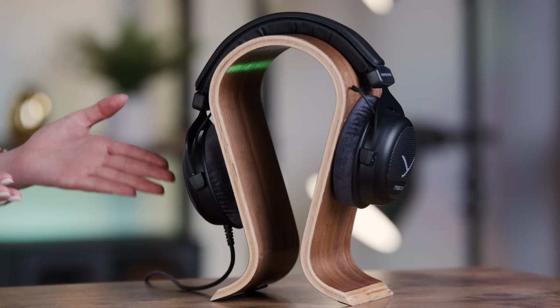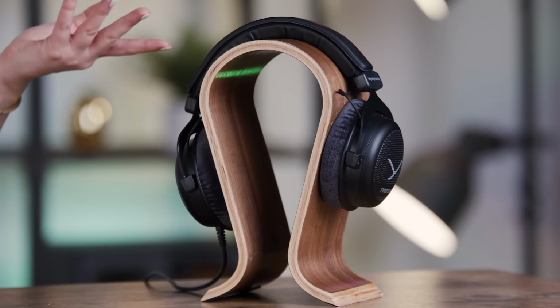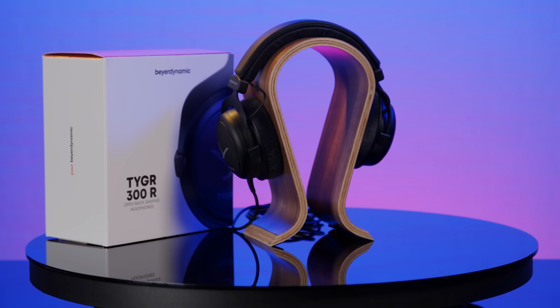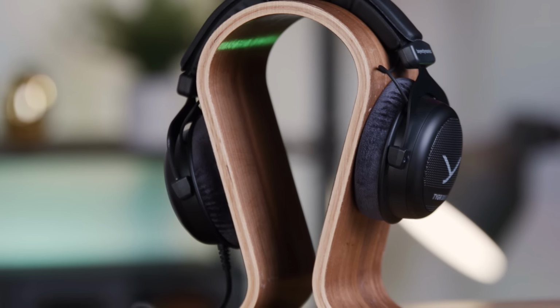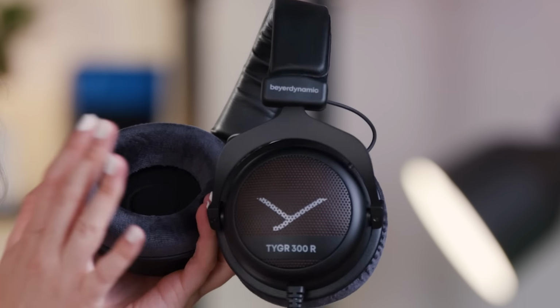First things first, let's look at the aesthetics. For a gaming headset, the TYGR 300R looks shockingly unlike most headphones made for gamers. Beyerdynamic opted for a sleek, minimalistic design over something edgy and laden with RGB. I appreciate the more basic design, especially if you're the kind of person who wants headphones to use in a variety of settings, on a professional video call, listening to music, or of course, diving into your Call of Duty game.